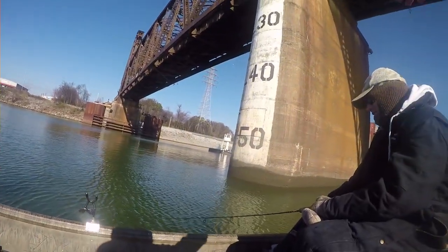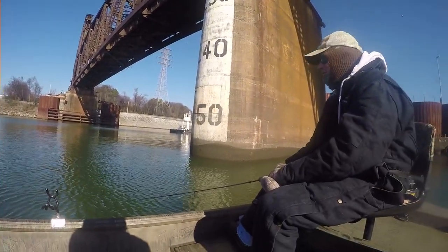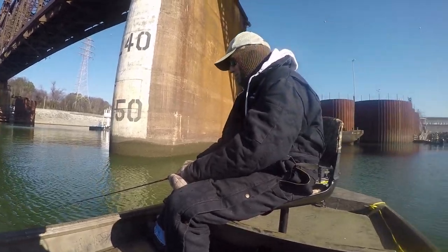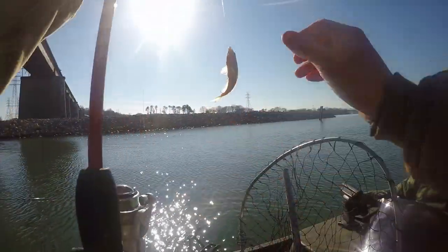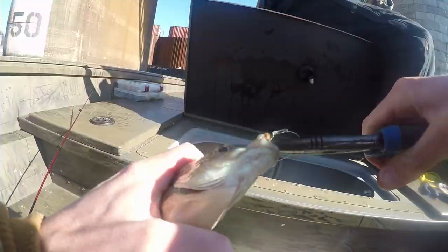We're catching bluegill right underneath a railroad bridge where these columns are. And it typically does well in the winter time. Looks like we're just getting a bite here. Fish on. Hey, I'm liking this technique over here. It's lobs. Guys, look at that beautiful color.